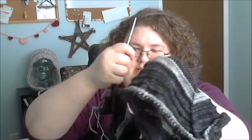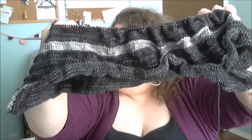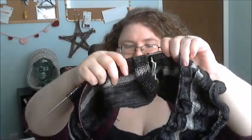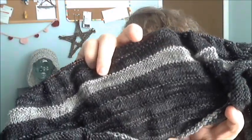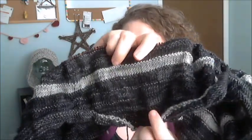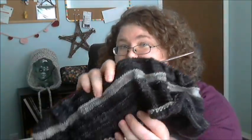This is kind of hard to show because it's all bunched up on the needles, but you can see, of course, it's rolling like nobody's business. I really like how this is coming out. The yarn I'm using is Knit Picks Hawthorne Kettle Dyed. This is in Blackbird, and this is Slate. And I really like how it's looking.